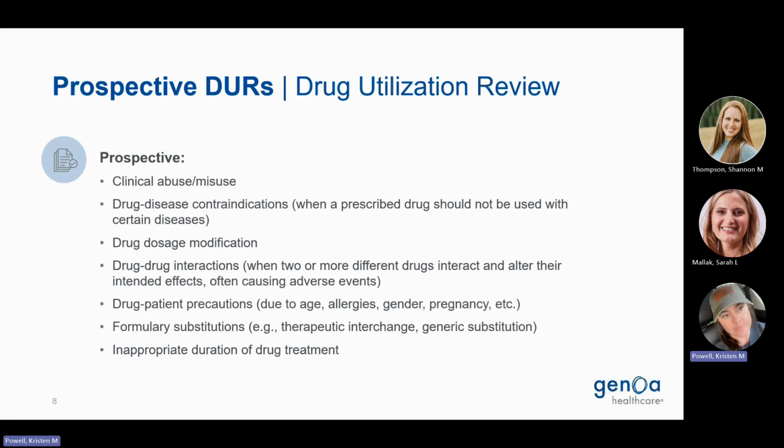We also look at drug-drug interactions. So when we have two or more different drugs interact, they can alter each other's intended effects, often causing adverse events. Prospective DUR allows the pharmacist to recommend alternate therapies or adjust dosages to mitigate this risk.